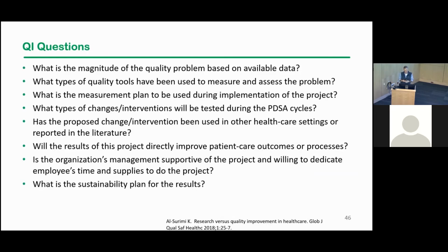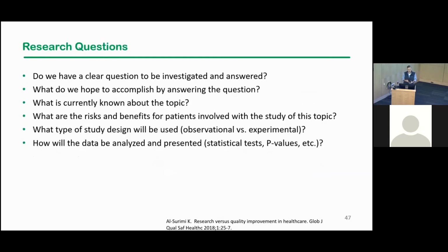And will the results of the project directly improve patient care outcomes and processes? How much is the organization as a whole invested in this? And then what's the sustainability plan? As I highlighted before, one of our biggest challenges is moving from local quality improvement to something that's sustained over time and spread. But then we also have some research questions.